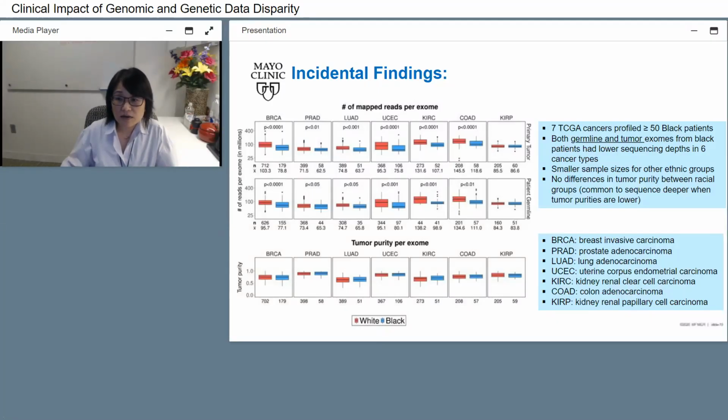We discovered that 6 out of these 7 cancer types, as shown in the first 6 columns of the figures, had a significantly lower number of sequencing reads for both tumor, top panel, and germline exome, the middle panel, from Black patients in blue compared to white patients in red. We searched for the source of the sequencing depth disparity. There were no tumor purity differences between the 2 ethnic groups, the bottom panel, based on metadata published by TCGA. Therefore, the higher sequencing depths of white patients did not result from a necessity of deeper sequencing due to lower tumor purities. So Black patients are sequenced with lower depths in TCGA.